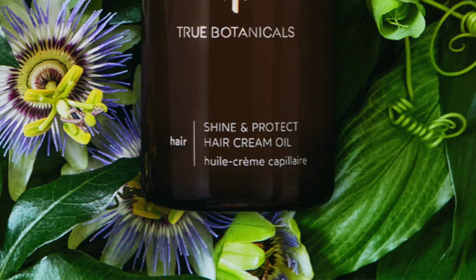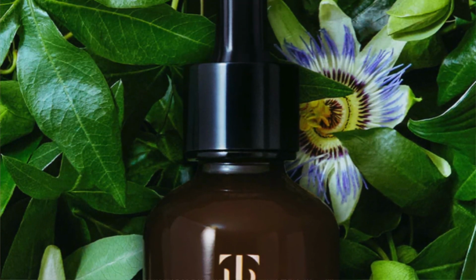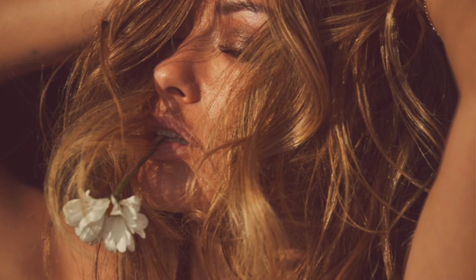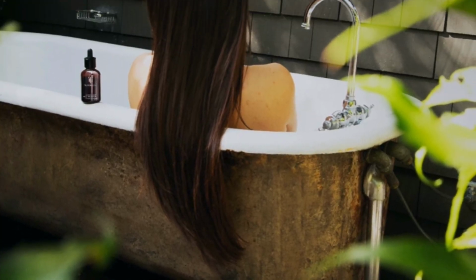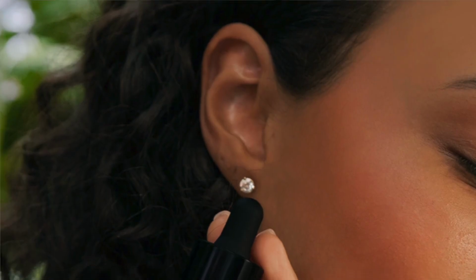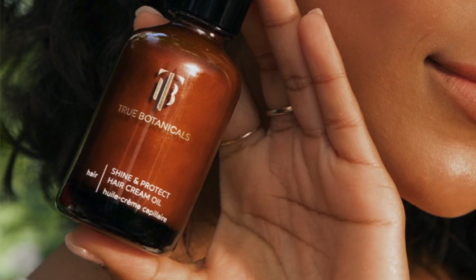Now, on to the Shine and Protect Hair Cream Oil. This is True Botanicals' newest launch and is described as expertly curated botanical oils and high-performing antioxidants that weightlessly smooth your strands, defend against heat damage, and give your hair an intoxicating scent and luxurious shine. It was developed because they heard many of their customers were using their Pure Radiance oils to nourish and hydrate their hair. So they used their experience with high-performance seed oils to craft a luscious, nourishing, shine-inducing hair cream.